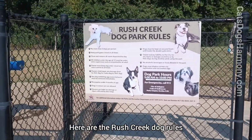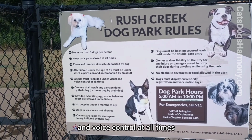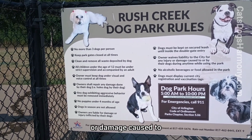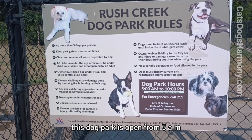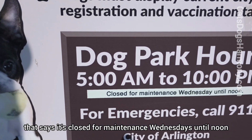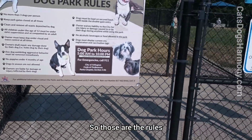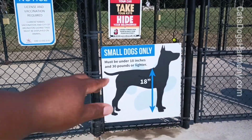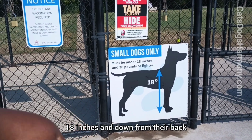Here are the Rush Creek dog rules. And as you can see, this dog park is open from 5 a.m. to 10 p.m. But there's a little note here that says it's closed for maintenance Wednesdays until noon. So those are the rules. And I like how they have this sign here, like there's an actual visual aid so you can see from this point on down, that's what they're considering a small dog. 18 inches and down from their back.